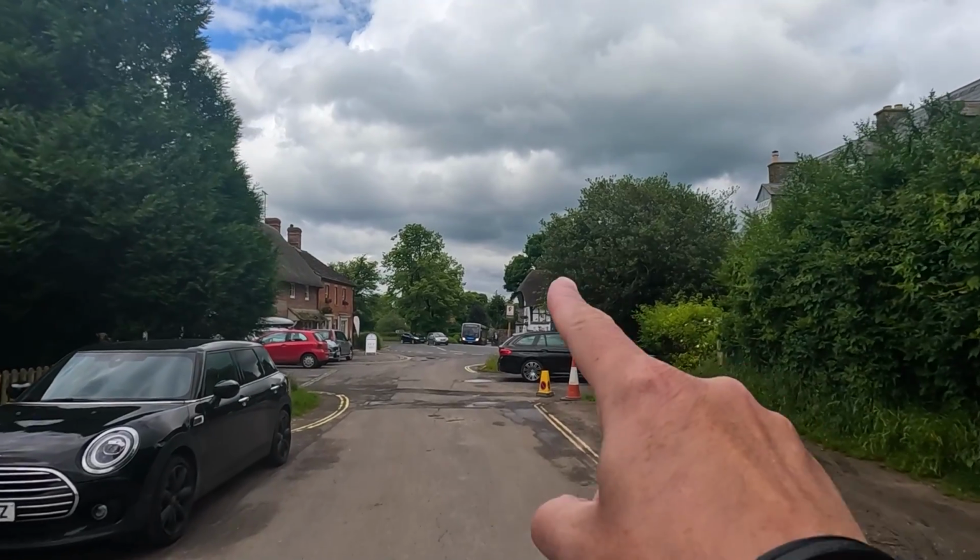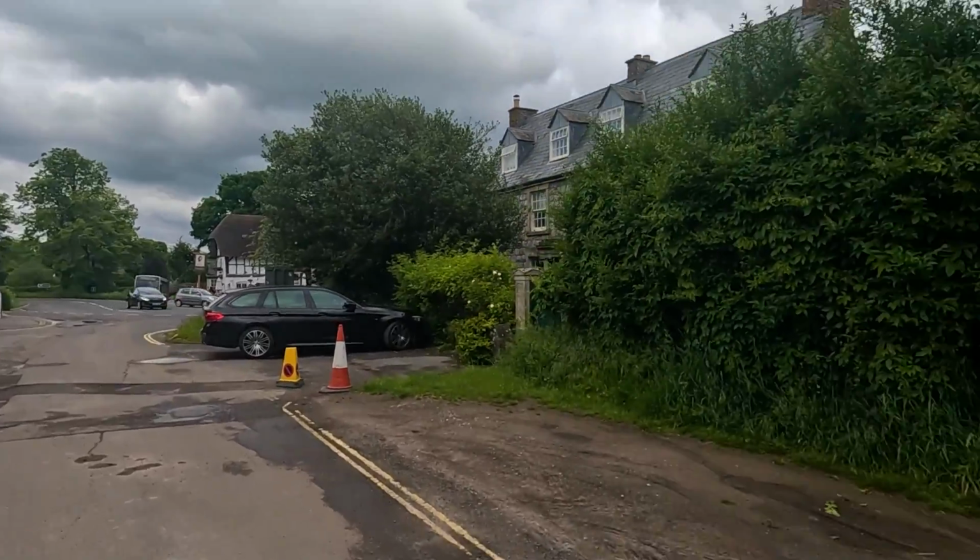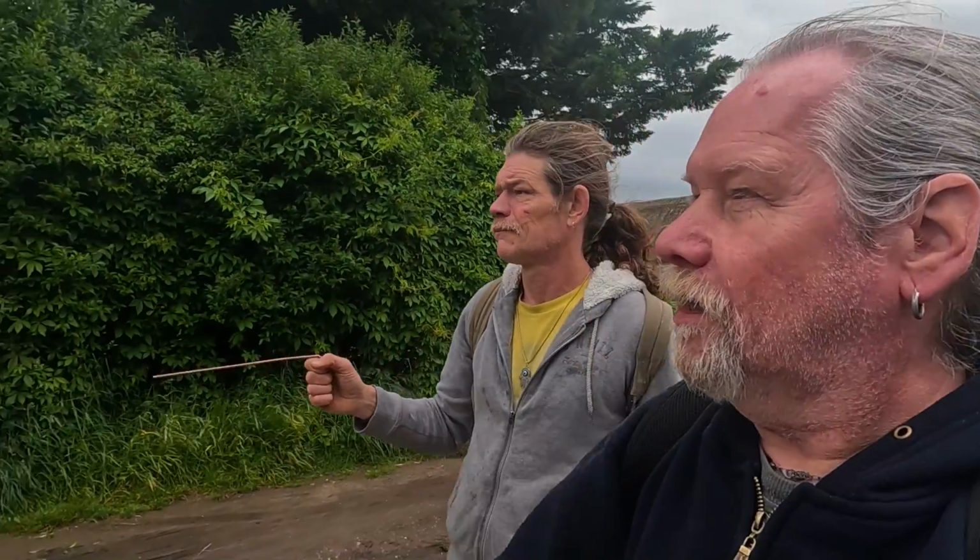You won't be able to see this. There's lots of planes going over, military planes. We're flying over the sacred site. I love this old building here. I don't know what that building really is.